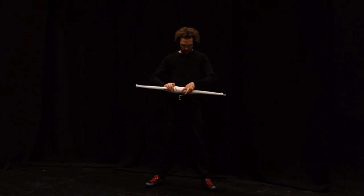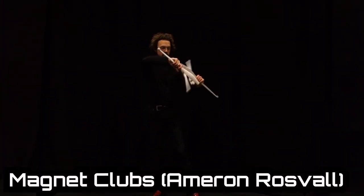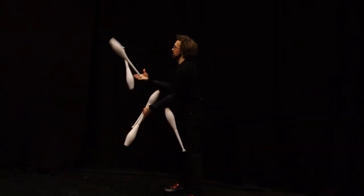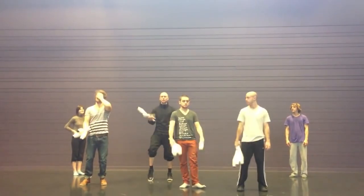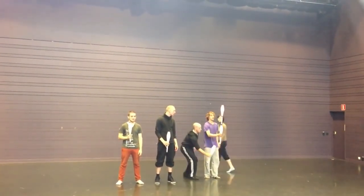Number 5. Magnet Clubs by Amaron Rosval. In the winter of 2008 and 2009, juggler Amaron Rosval had been playing around with modifying juggling clubs and ended up with this, a magnet club. In August of 2010, Amaron shared his discovery almost as a challenge to the community, along with some of the cool things you could do with them.